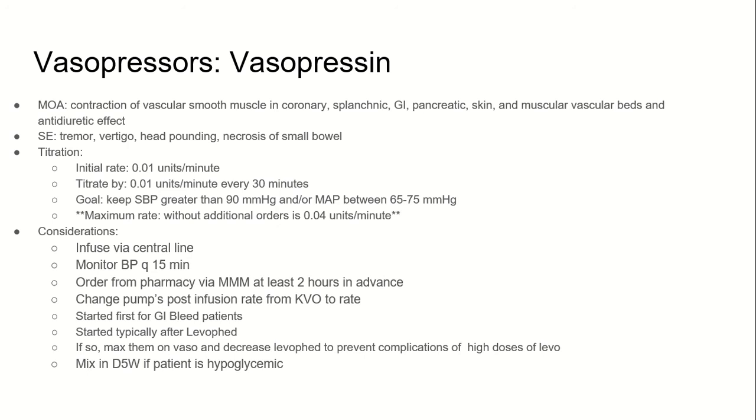Start it for GI bleeds because it's super helpful, but otherwise it's typically your next pressor after Levophed because it acts in a different mechanism. If you're starting Vaso, then basically you should max them out on Vaso and then decrease your Levophed to prevent complications of high-dose Levo, such as tachycardia. Mix in D5W if the patient's hypoglycemic.